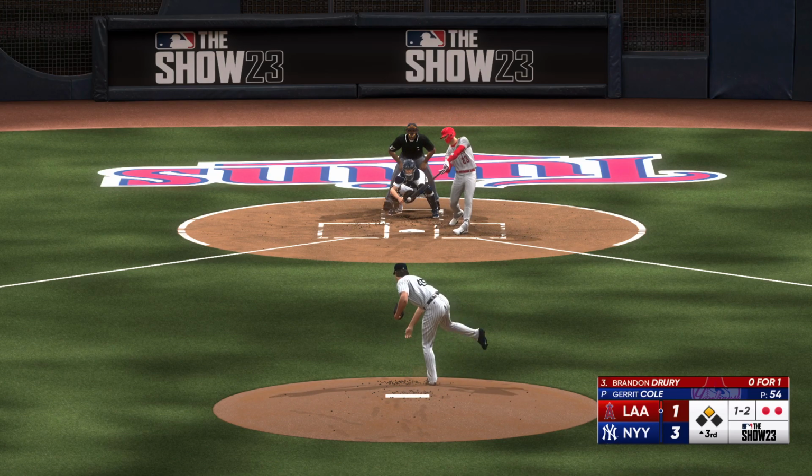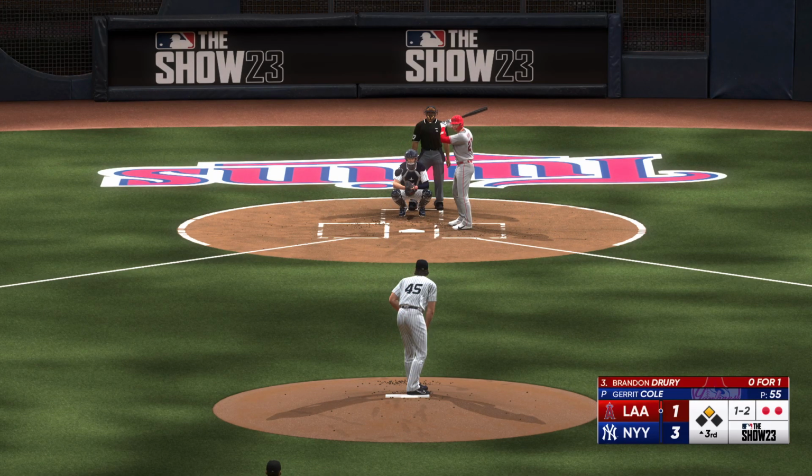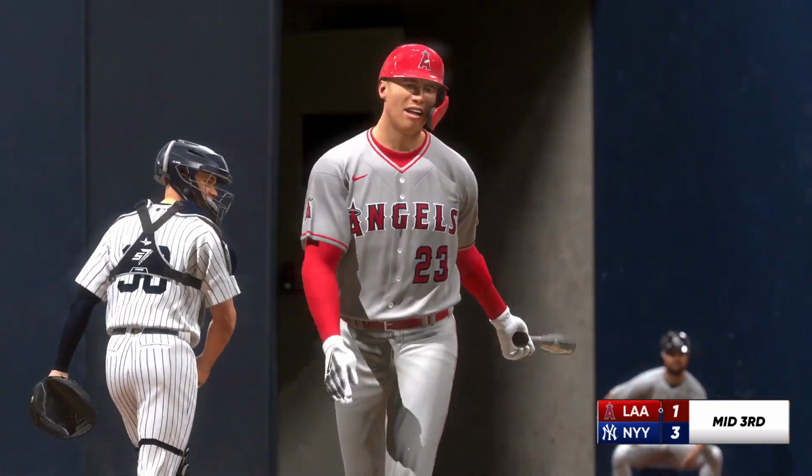Right-hander kicks, deals. Fights it off, he'll see another. Runner at second, two down. Struck him out looking. Called strike three on a fastball up in the zone.